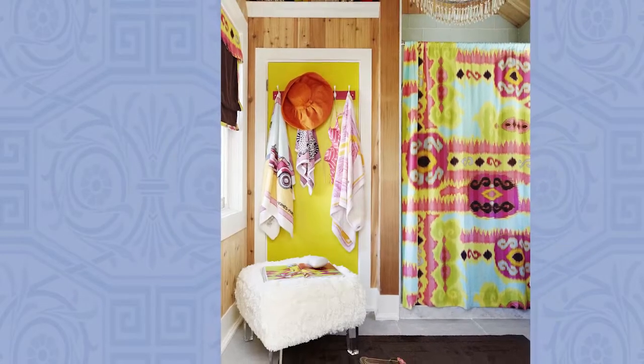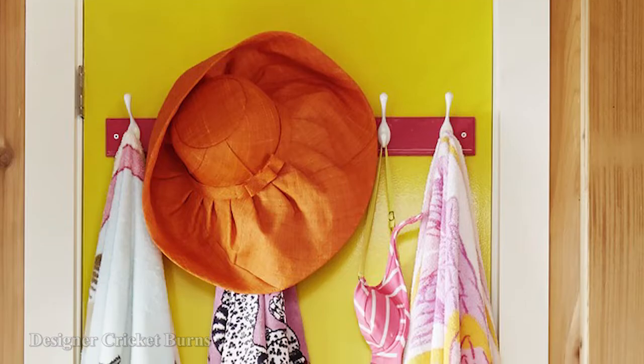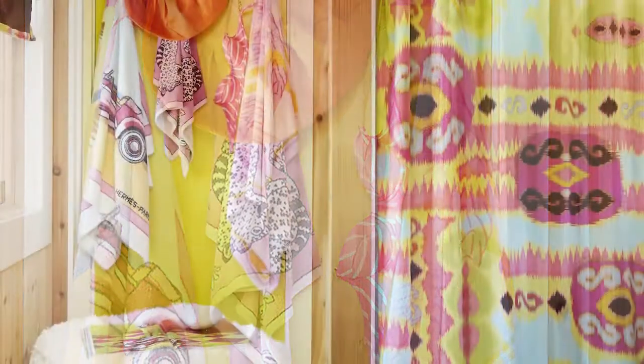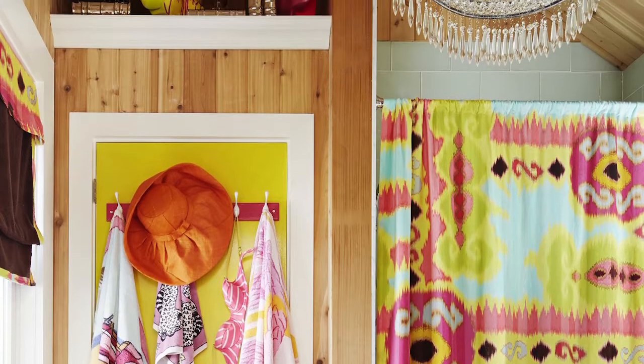Emerging outdoors, the Pool House Cabana by Cricket Burns is cloaked in summer colors. High-gloss chartreuse paint from Pratt & Lambert lets the door pop against the warm cedar walls. An ecru shower curtain and coordinating window trim inject a cheery aura.